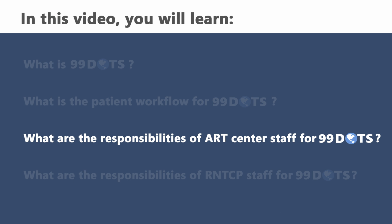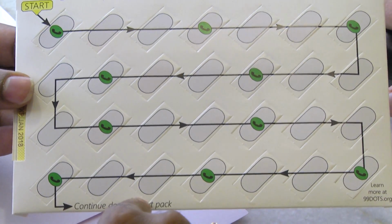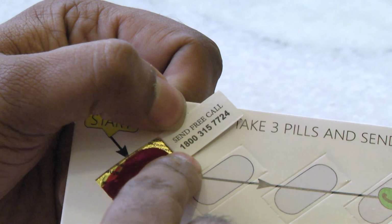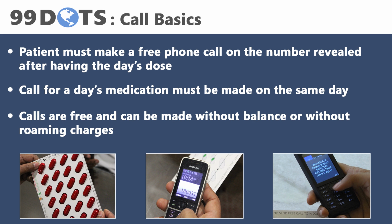Now we will learn what are the responsibilities of the ART center staff for 99 dots. When the medical staff at the ART center counsels the patients, the importance of adherence should be emphasized. Medical staff should demonstrate the functionality of the 99 dots envelope. They should explain to the patient that on dispensing the daily dose of medicine, a phone number will be revealed. The patient should be told to make a free phone call on the number revealed after taking their daily dose of pills. They should be told that the phone call for a day's medication must be made on the same day. Remind the patient that calls are free and can be made without balance or roaming charges.